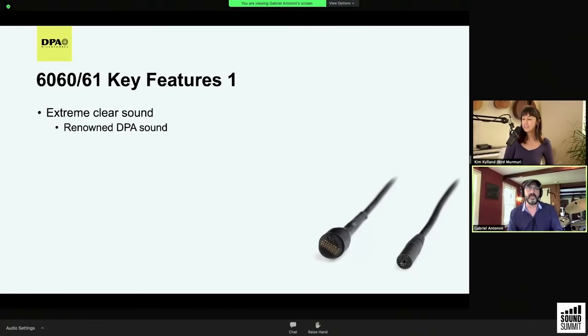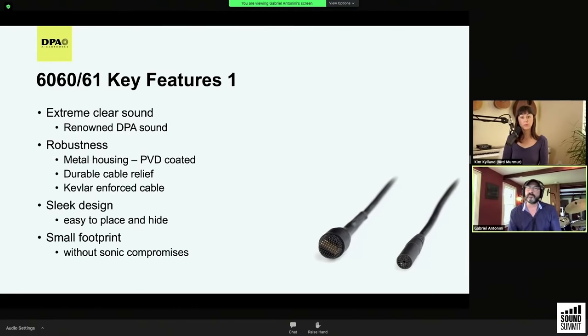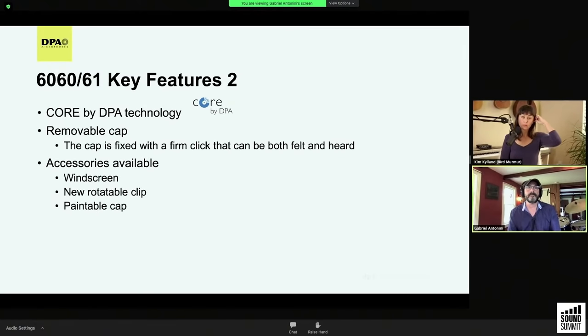So we have some key features of the 6061 6000 series miniature microphone. Clear sound, obviously. Metal housing, PV decoding. Sorry if I'm reading this all, it's just a habit. Kevlar reinforced cable, which really goes a long way in the field. And a durable cable relief, sleek design, easy to hide. Small footprint without the sonic compromises. And then secondly, we have the core technology by DPA, which we can discuss in the next slide or two. Removable cap. And now we have the windscreen, and we have a future windscreen coming out, and we have a paintable cap, which you've seen.